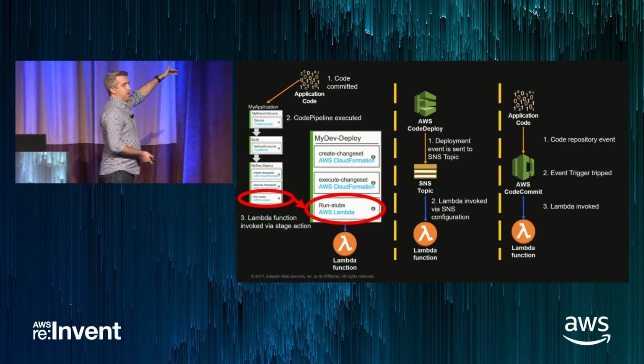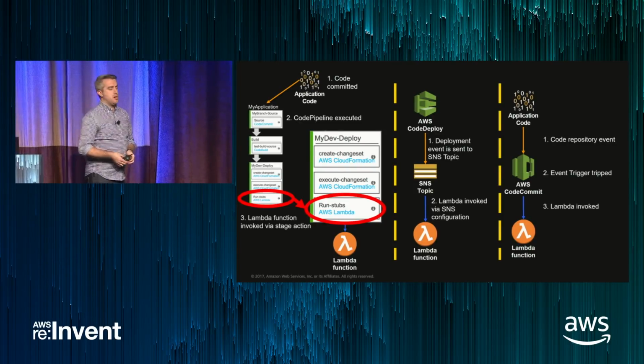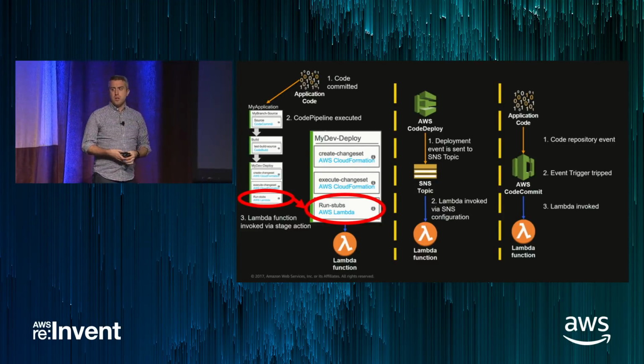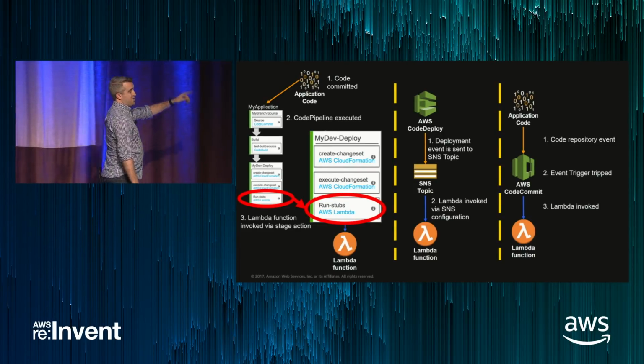So in Code Pipeline, you can set up your full application lifecycle from commit all the way out to production deploy. And we've got a number of different built-in services and built-in capabilities that can integrate. But we also give you the ability to directly invoke Lambda as part of the pipeline. What's pretty awesome about this is that you can do anything.